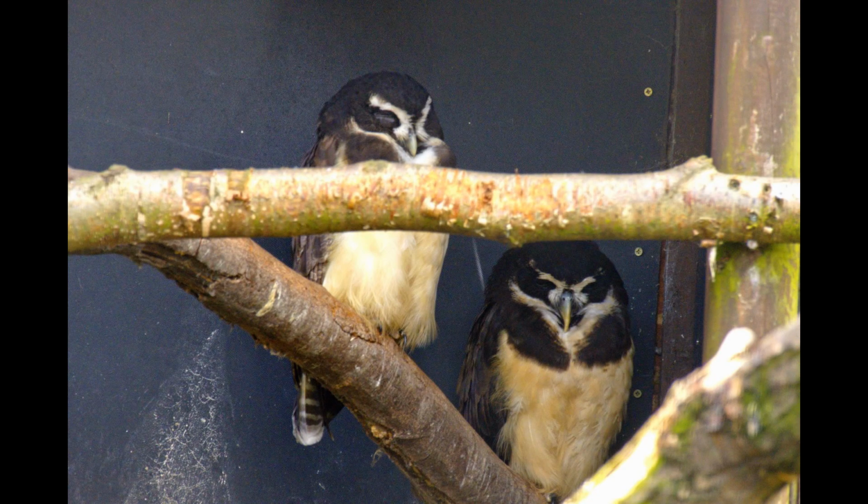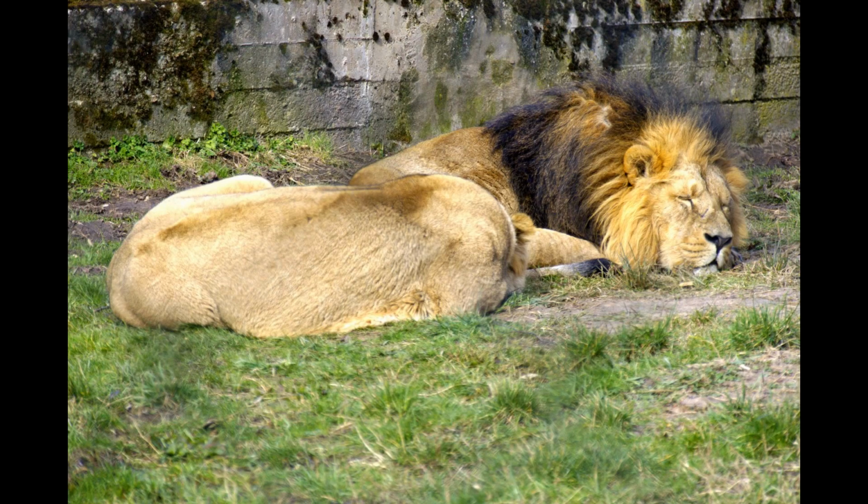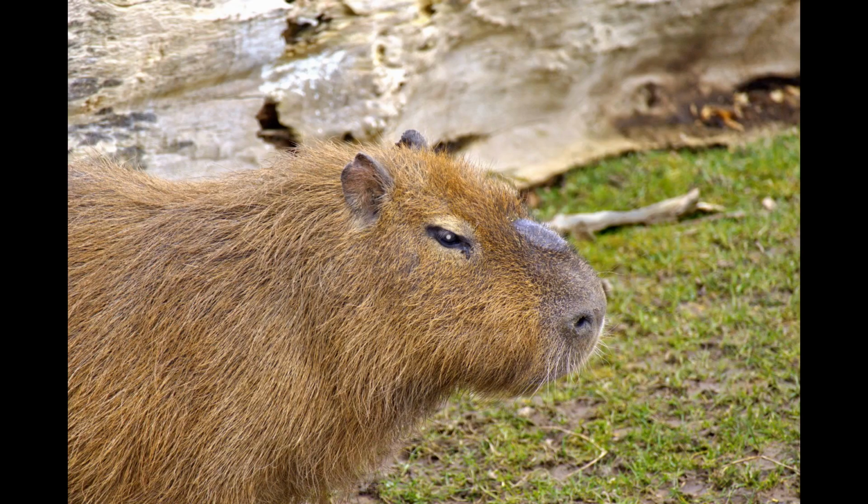And there's some owls, I think they're called hooded or blinded. And that's a bear, believe it or not. And there's Mr. and Mrs. Lion. And these were just keeping out the wind. And he was just being nosy.